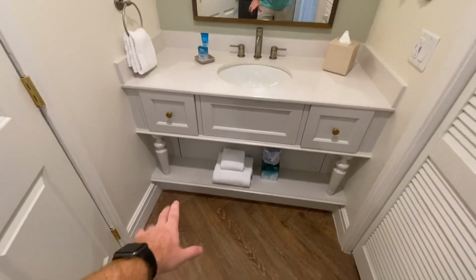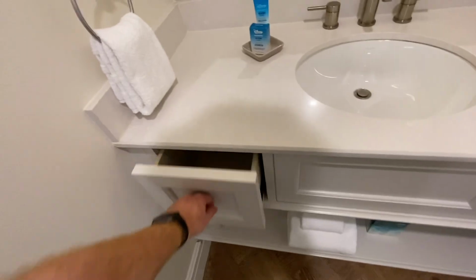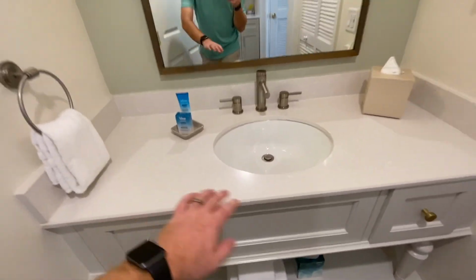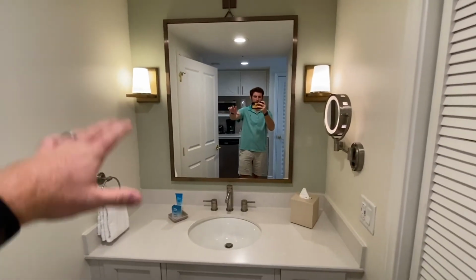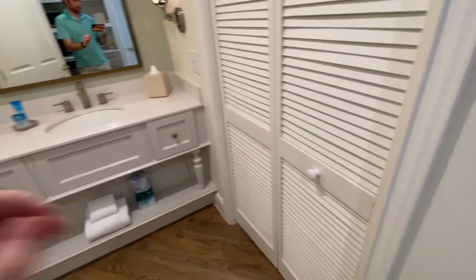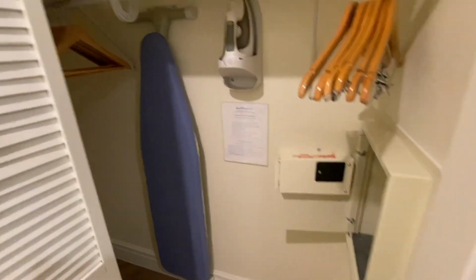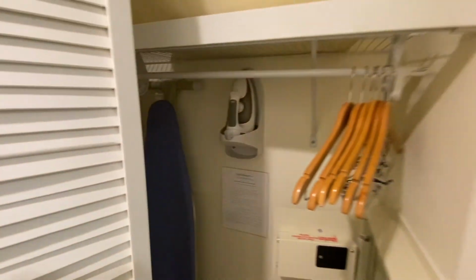Here we have the bathroom. Now it is a smaller of the bathrooms. You do have some just drawers here and counter space and a normal mirror with some lights, but it is very nice, looks really pretty, really well done. Over here on the right side, you have a closet with a safe, an ironing board, extra pillow blanket, that type of thing. That's pretty nice.